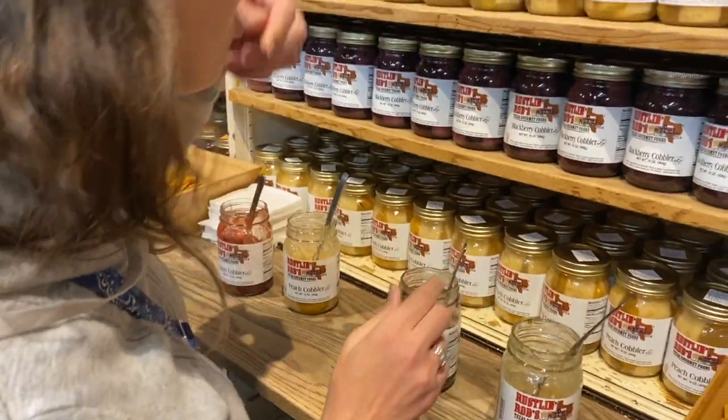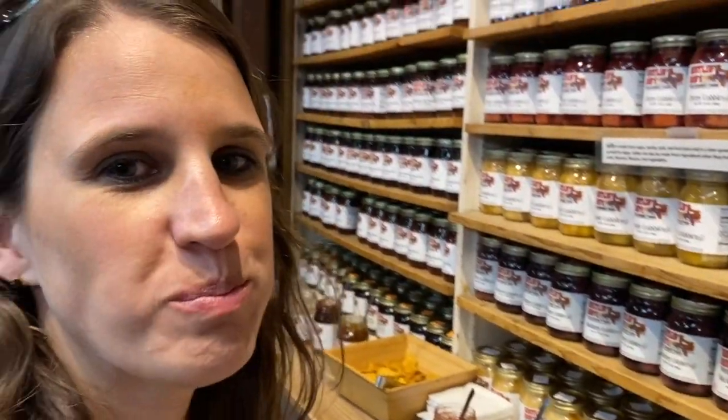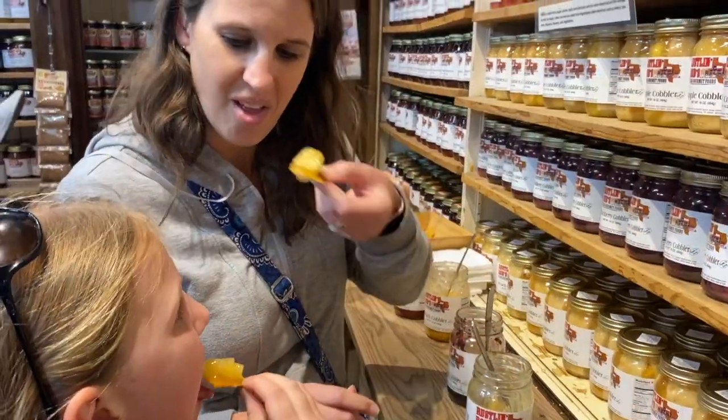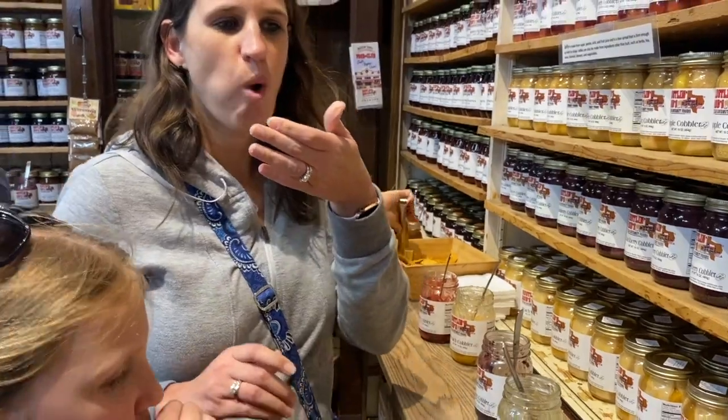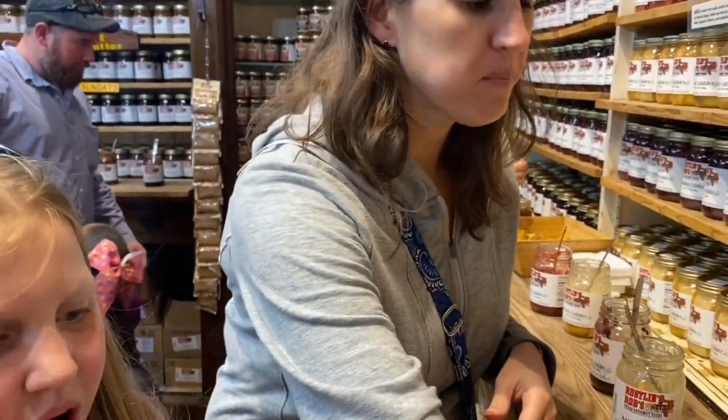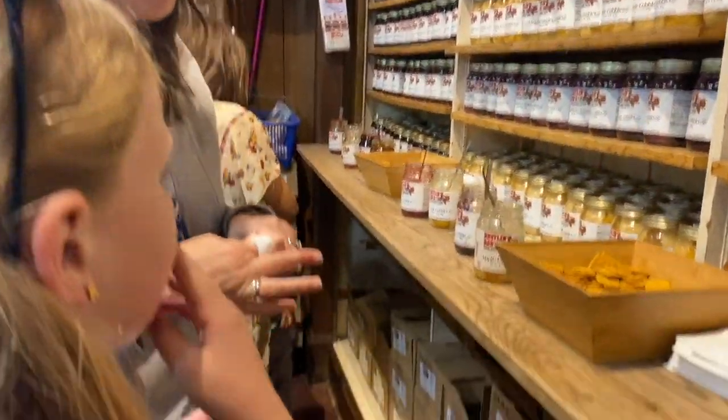Walnut butter. Yeah. And then I want to buy some. What are you trying? I'm trying the cobblers. They are good. Cheers. Really good. I think that peach is my favorite. It's also the first one I tried.